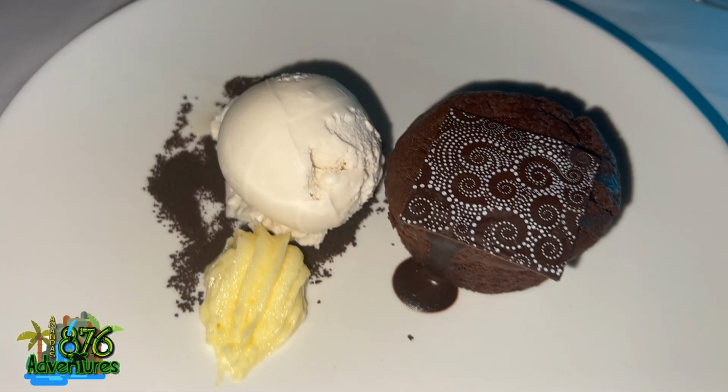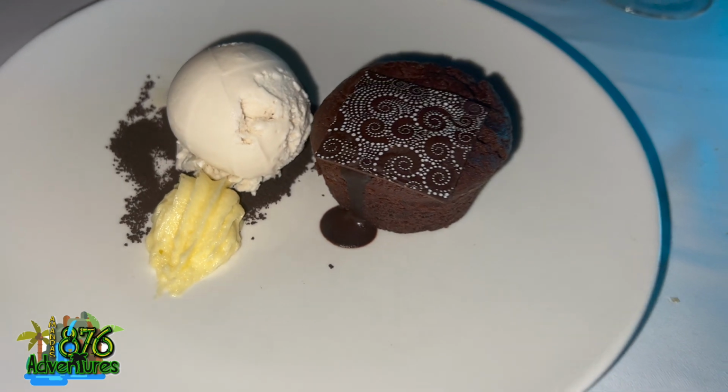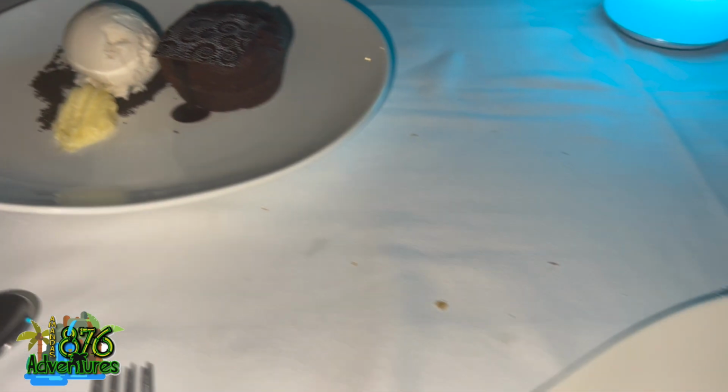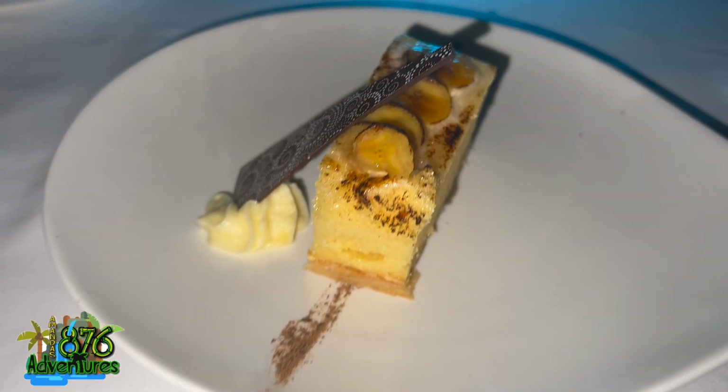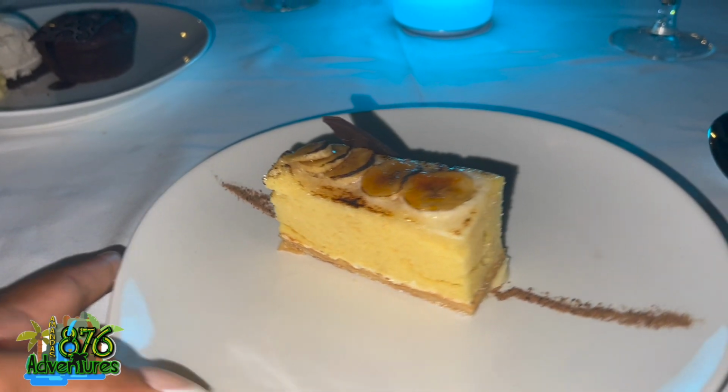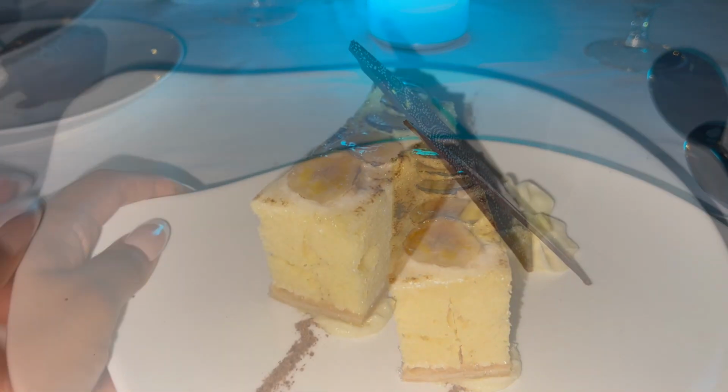It wasn't good. This is dessert. This wasn't good either. I never had this. It was just too sweet. I'll give it a 4 out of 10 as well. And I had this banana cake thingy, which was very, very good. I give this a 9 out of 10. It was so, so good.